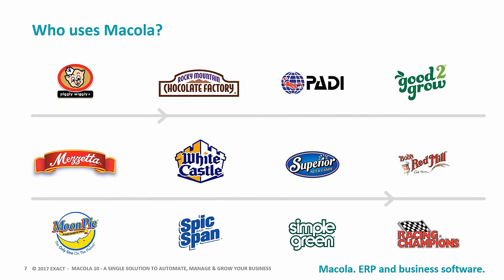So who uses Macola? Well, all kinds of companies. We have a few here that you might recognize. At the same time, these customers are not necessarily representative of all of our customers because a lot of our customers are the ones that you wouldn't recognize. They're companies that are behind the scenes or companies that feed into the supply chain. So maybe you've heard of a Simple Green or White Castle, but you probably haven't heard of the other 99% of our customers who make something for the supply chain.